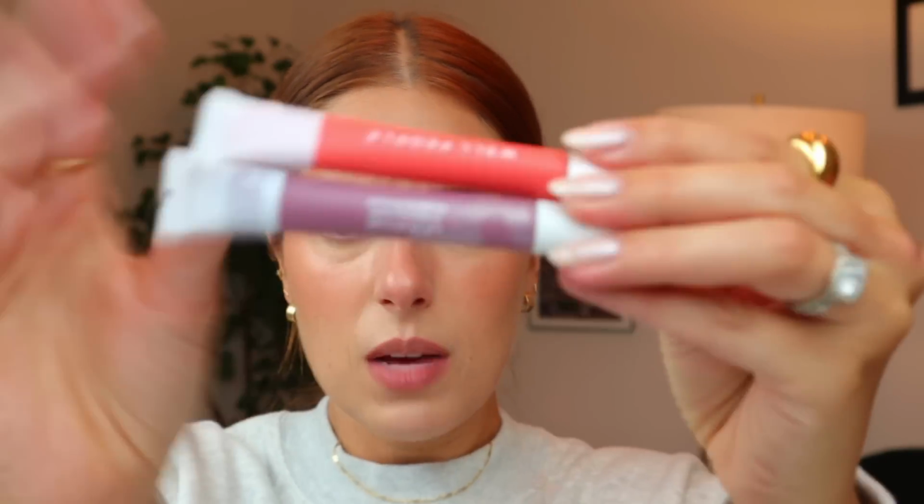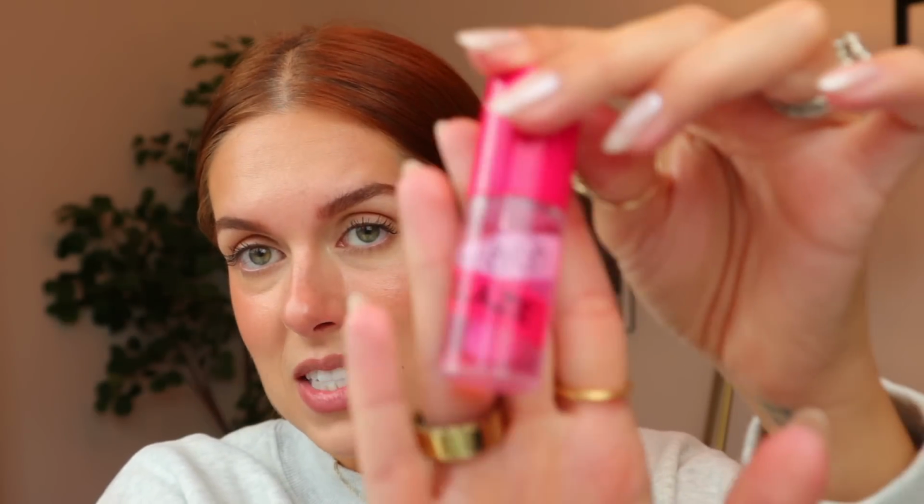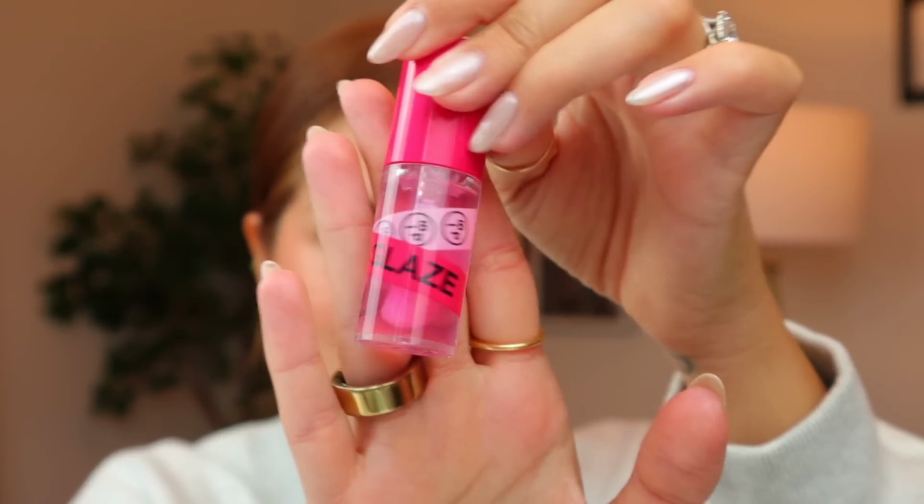I'm trying to decide what lip I want to use because I have some of these Well People Lip Nurture Hydrating Balms and they're kind of weird. Like, they're really thick, but I also have the new In Beauty lip glaze that is a mystery scent and flavor, which, spoiler alert, it's strawberry. So I kind of want to use that because we're going kind of like light and airy with this look today. So let's use this.